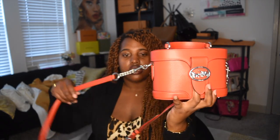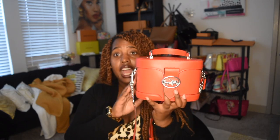And it kind of bothers me, mixing metals. It really depends. Not really with bags. I don't like to do it with bags. I have to keep it consistent. Jewelry, that's kind of different. Bags, if I'm going to wear gold across, I won't wear some silver. That's just me. But I love this bag.